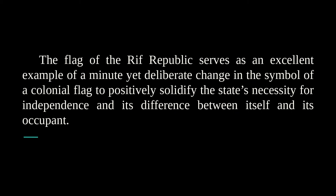The flag of the Rif Republic serves as an excellent example of a minute yet deliberate change in the symbol of a colonial flag to positively solidify the state's necessity for independence and its difference between itself and its occupant.